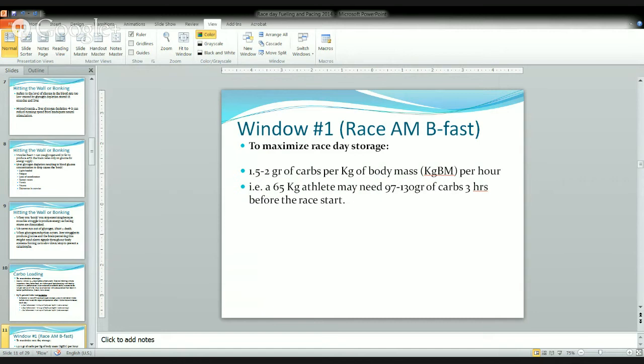You want to do something that is carb dense. You want to maybe consume some protein, not too much. You want to keep it low in fat, and you also want to keep the fiber to a minimum. If you consume too much fiber, it might lead to some GI distress or cause you to do a porta potty stop in the middle of the race, and we don't want you to do that. So keep it something that you're familiar with.